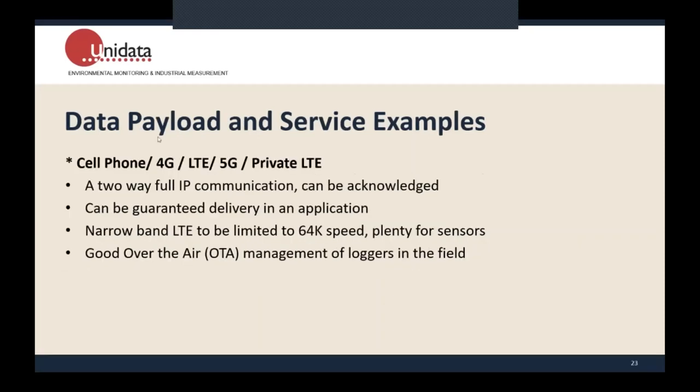We then talk about cell phone payload and service examples. A cell phone, 4G, LTE, moving up these numbers, it's a full two-way IP communication that can be acknowledged. It can be guaranteed delivery and application.